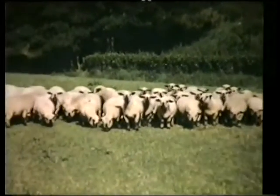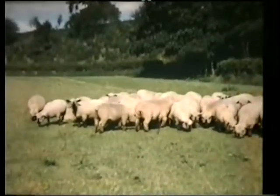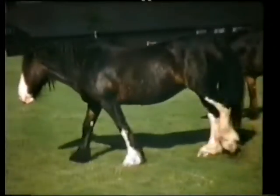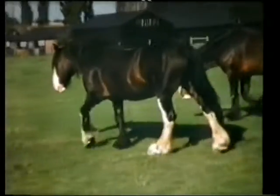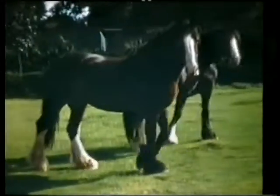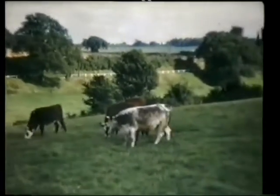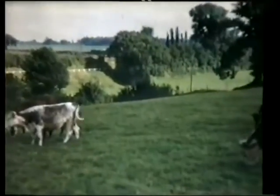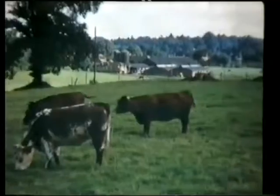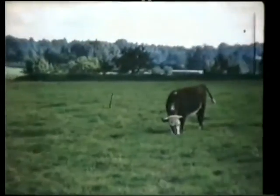This is the Dorset Down flock. Now, two Clydesdales that were left from all the horses we used to have. We used them for shows and ploughing exhibitions. At one time we used to keep beef shorthorn cattle, a small herd of them, and these are some of the cattle at Lidling, looking again down towards Cross Farm.